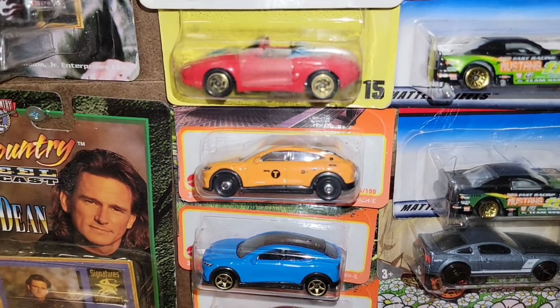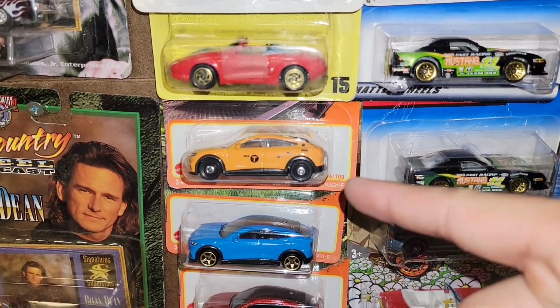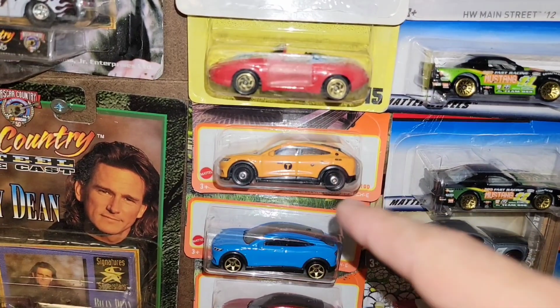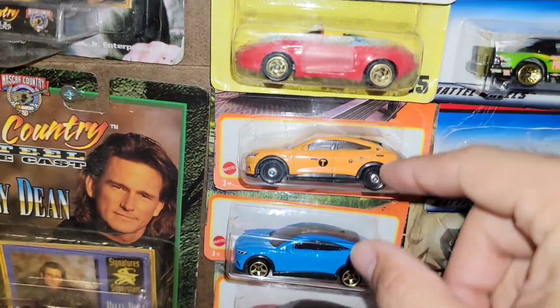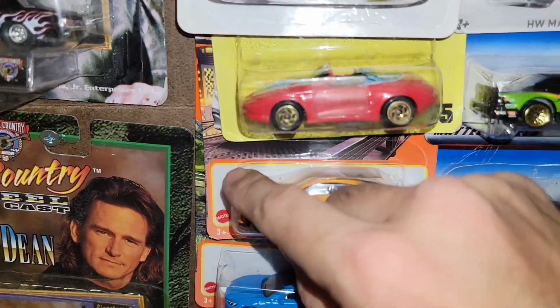We found the taxi version of the Mach-E. Probably the only acceptable version of this car to ever be released is as a taxi. But I did have to eat a 9-pack or a 10-pack from Matchbox to get it. So I did put it on the silver card. That way it can still be in here.